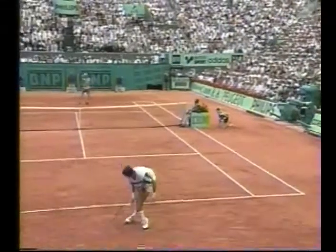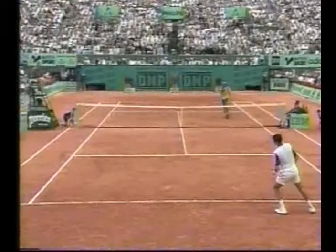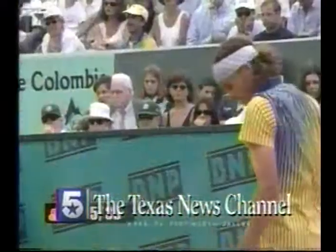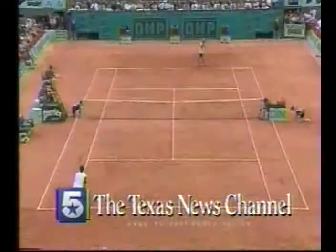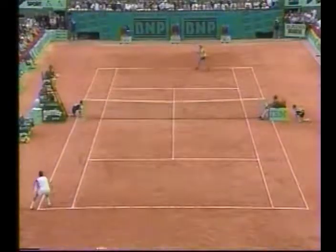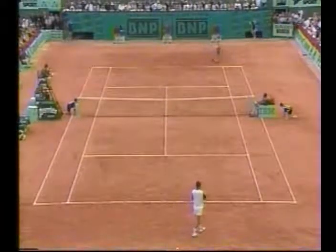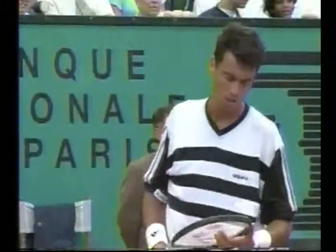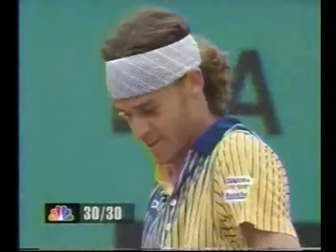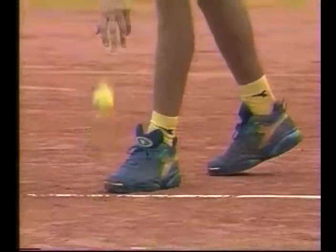What's he going to do at Wimbledon, Dick, if he wins here with those clothes? Well, he says he has some whites, but they're all under the blue and gold. 30 all. And he's superstitious now, having so much success in the current uniform. I wouldn't blame him. He ain't changed. He wasn't going to change now, that's for sure. Including not shaving. He's going to let that grow as long as he's winning as well.